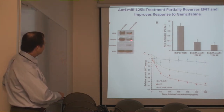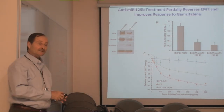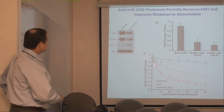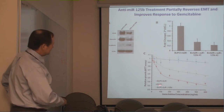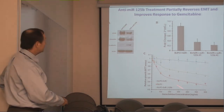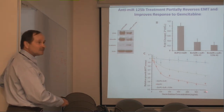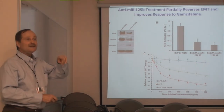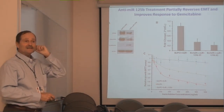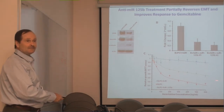CD44 expression goes down, vimentin goes down, E-cadherin goes up, partially reversing the phenotype. Look what happens to sensitivity to gemcitabine. This is the gemcitabine resistant cell line, high CD44, resistant to increasing concentrations of gemcitabine. What happens to the parental cell line, very sensitive to gemcitabine? By partially knocking out miR-125B, only one of a number of microRNAs that are overexpressed, they become more sensitive to gemcitabine.